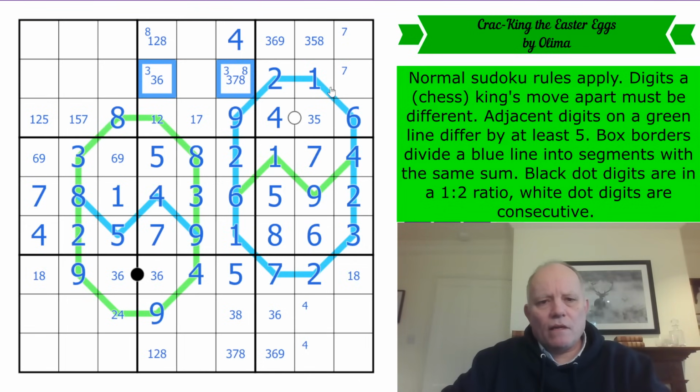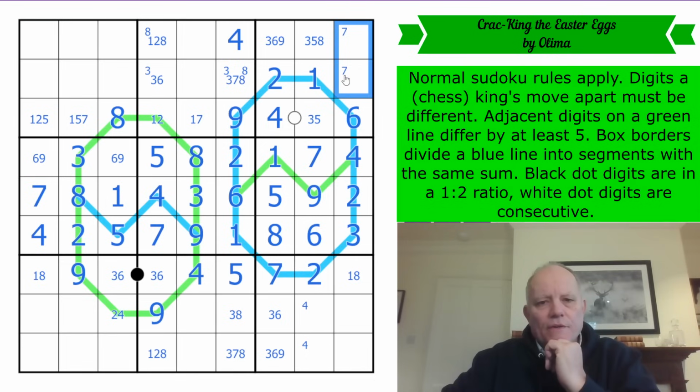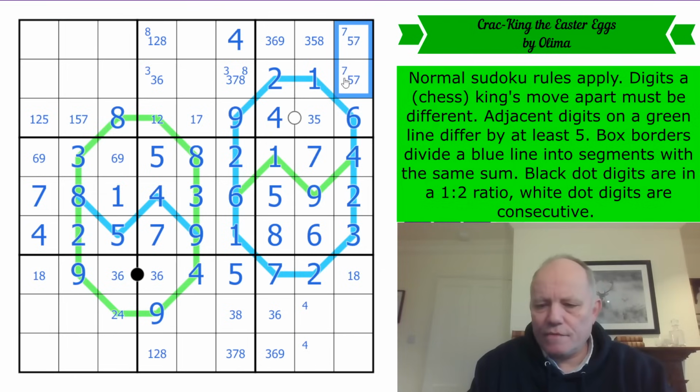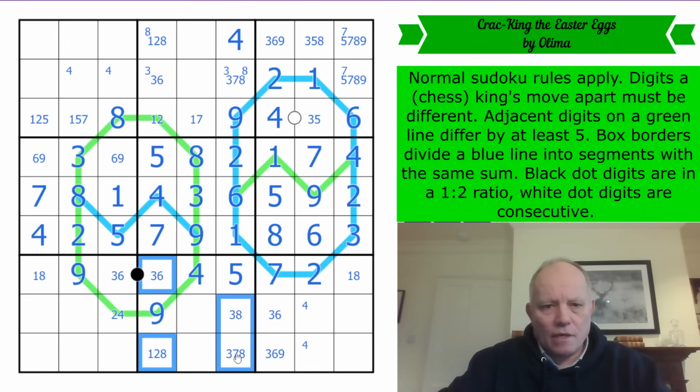Does that do anything? Not quite. Okay, what else have we got? 6, 4, 2, 3. We've got a 7 up here. These are from 5, 7, 8, 9. Sorry, I'm not really finding anything much here. Maybe I should be looking somewhere else. 4, 5, 9. This box might be interesting. 8 and 3 go on the outsides.